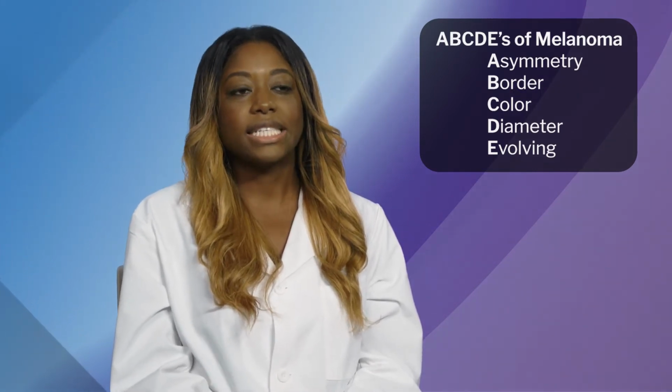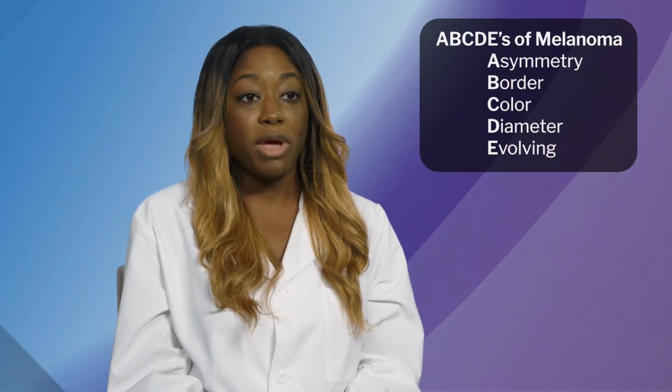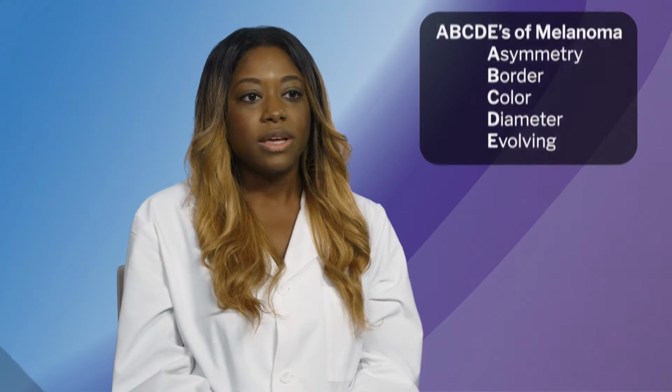And then E, is it evolving, a lesion that's been changing over time, or maybe it's grown more quickly? So things that are more darkly colored tend to be melanomas.